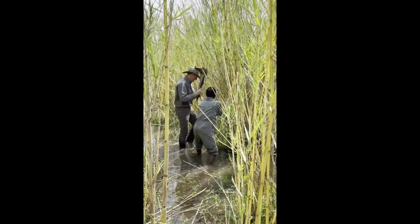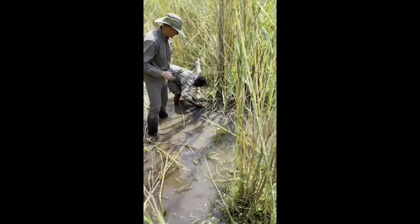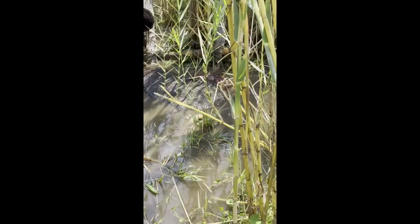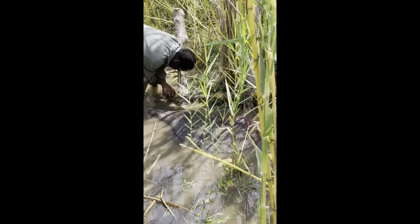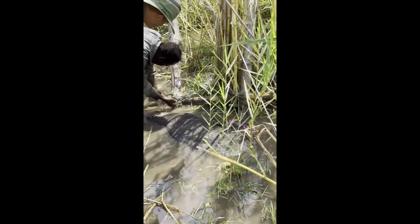So the idea is to really make that crocodile work very hard to tear at that meat and not be able to remove it from your bait station and pull it back into the water. So it's a meticulous affair to get this set up. But if not done properly, you lose the bait and then you lose the croc.